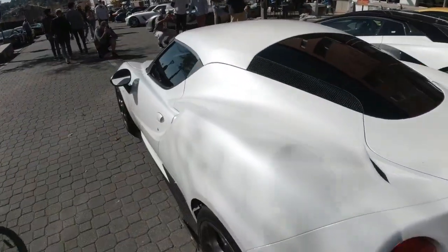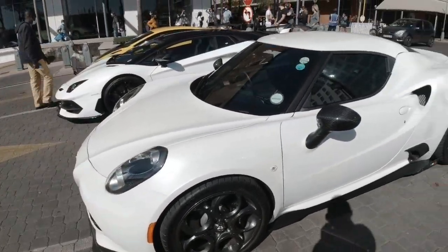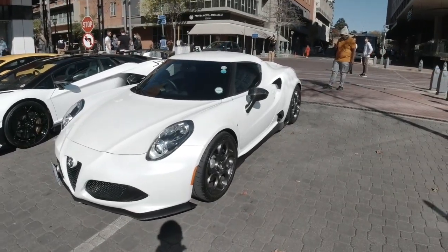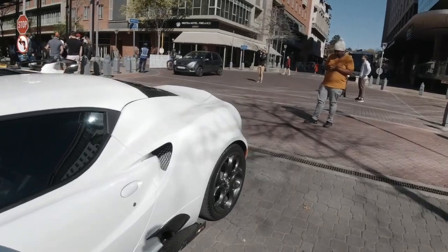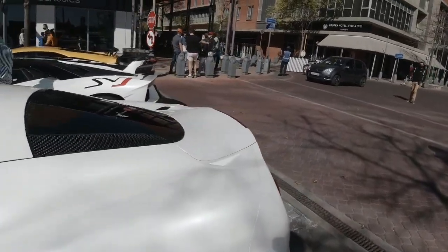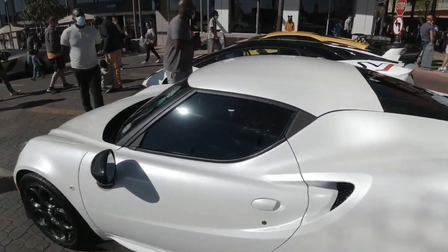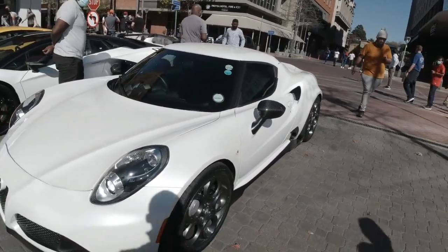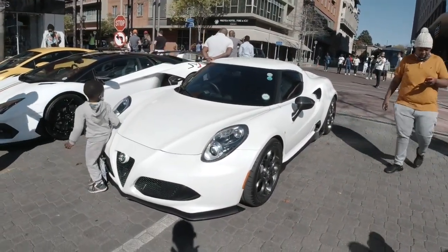Alfa Romeo 4C. I don't know if Alfa Romeo is still making this, but it is quite a cool car. A very small, compact, lightweight vehicle, also having a carbon fiber chassis with, I think, a 1.8 liter engine. Can't really remember. It has about 240 horsepower, not much, but because of how lightweight it is, it makes for a very good driving car. But yeah, I love it.